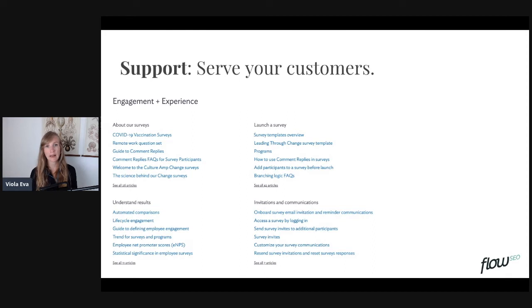So people ask how to do something, how to launch a survey in Culture Amp or bug survey Culture Amp, etc. And these are the search queries that you want to connect. You want to make sure that you're ranking for those terms, so that if people don't go straight into your help desk, but they go to Google, they can find information about your product specifically and solve any technical issues with using the software.